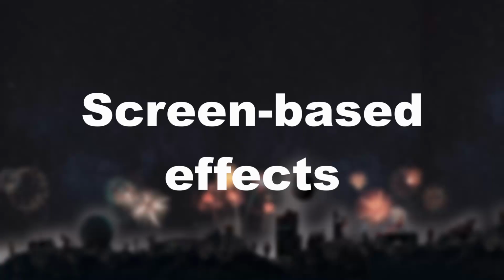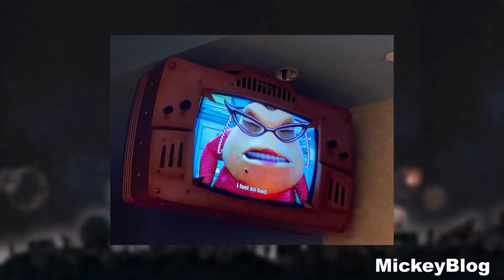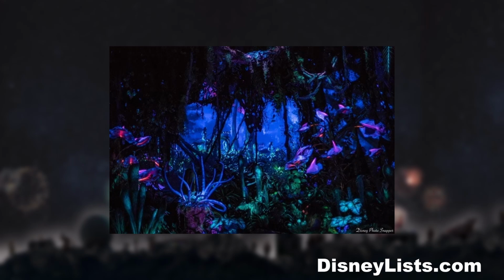First, I think there's an important distinction to make. Even though everyone calls all of these screen-based effects, it'd be better to call them projection-based effects. While Disney does use screens a lot, it's usually in pre-shows or interactive cues. The effects in attractions are closer to the technology of Happily Ever After than to the Test Track Design Lab. The reason this matters is that it's not like Disney is just putting up a flat-screen TV in Na'vi River Journey. There's actually a lot of complicated technology and artistry there.